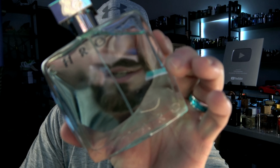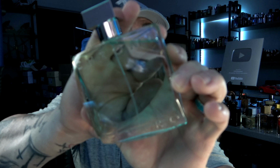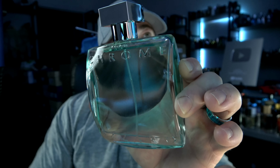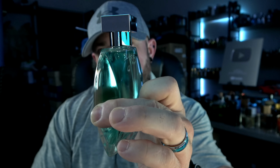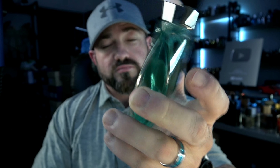Has a slight teal greenish aquatic-like hue to the bottle, versus the juice color of the original Chrome. Not the same type of blue. It's got a little bit of a green hue to it, just slight, versus regular Chrome's juice, which is very much like clear water blue, if you will. It's all right. We're going to give it a spray, see what we're working with.